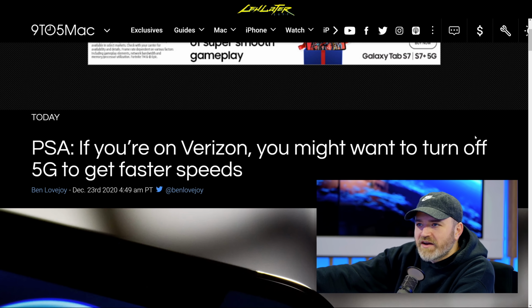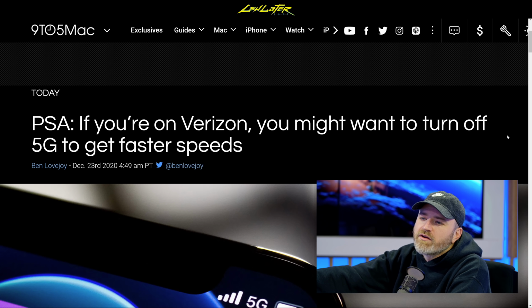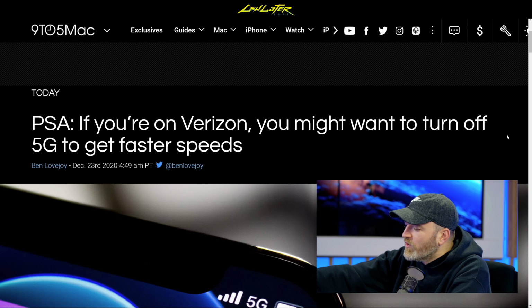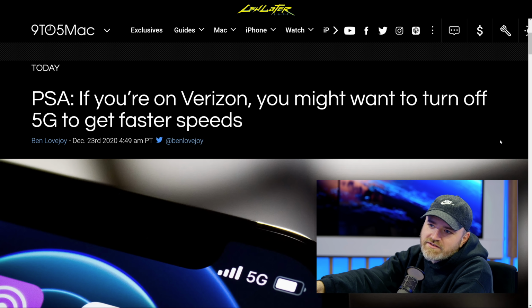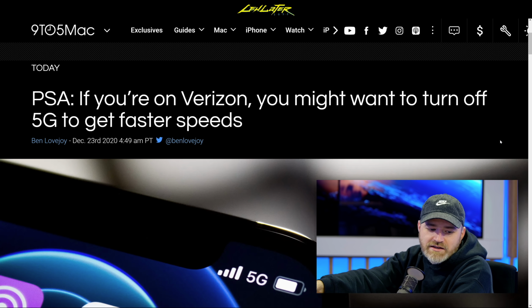PSA, if you're on Verizon, you might want to turn off 5G to get faster speeds. That's right, Will. Okay, you want the fastest cellular connection on your device, then don't use the fastest connection on your device.